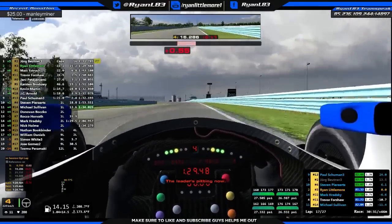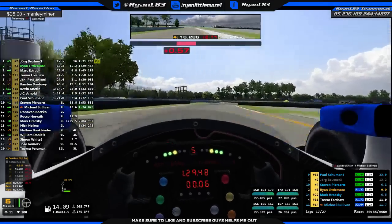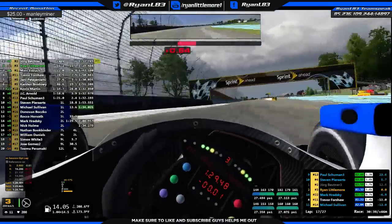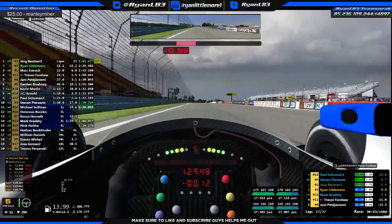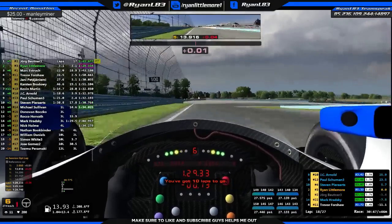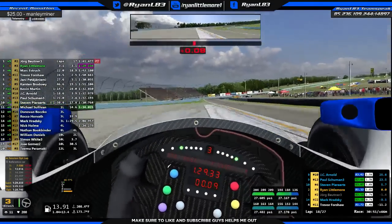And Jorg finally pits from the lead, which will move me up to the lead once again. Got 10 laps to go. And we set a new fastest lap of the race, 29.3.